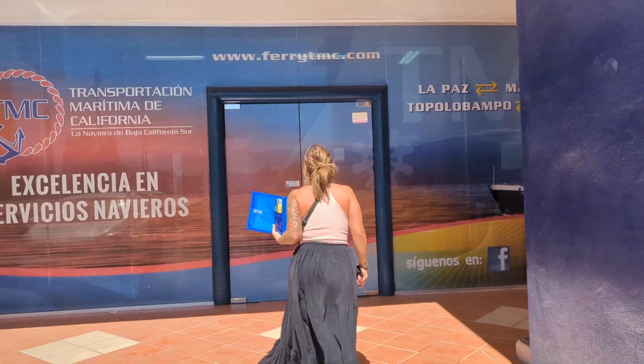What is nice about the Baja ferries is you get a little cabin, you get air conditioning, it's a little bit more luxurious, it's made for people. And the TMC is actually made for truckers. So that is the two big differences, but we knew with price and with animals that the TMC was going to be right for us right off the bat, so that was the only option that we looked into. But if you want a little luxury, Baja ferries are a great option.